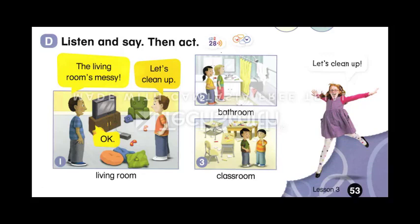Page 53. D. Listen and say. Then act. 1. The living room's messy. Let's clean up. Okay. 2. The bathroom's messy. Let's clean up. Okay. 3. The classroom's messy. Let's clean up. Okay.